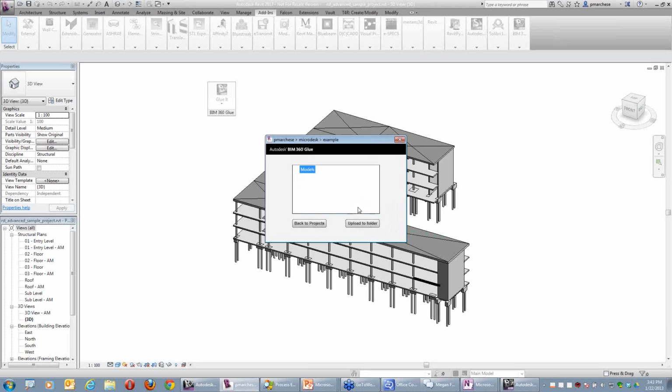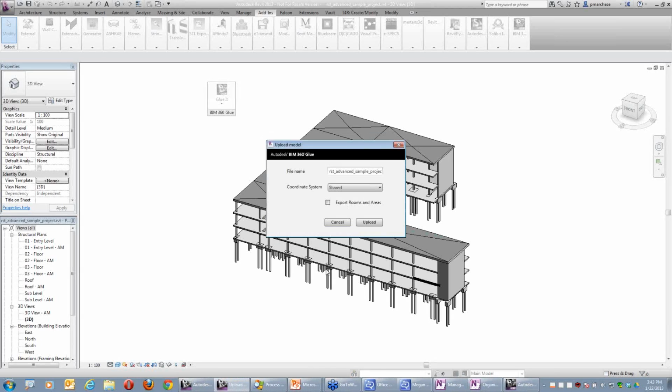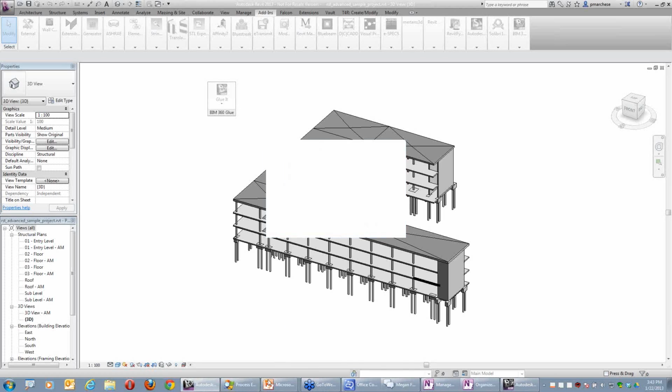And then tell us where I want this to go. And for now, there's only the one. I'll say upload to folder. This allows me to choose a name, whether I want to export rooms and areas if I have them, what coordinate system I'd like to export, and just say upload.